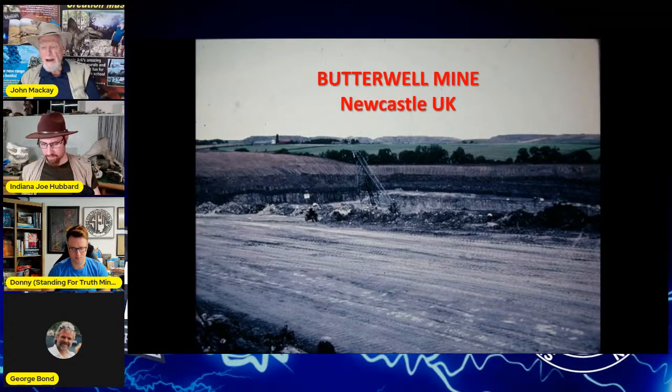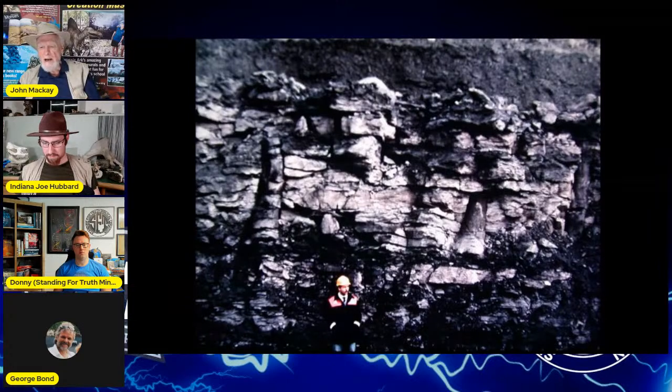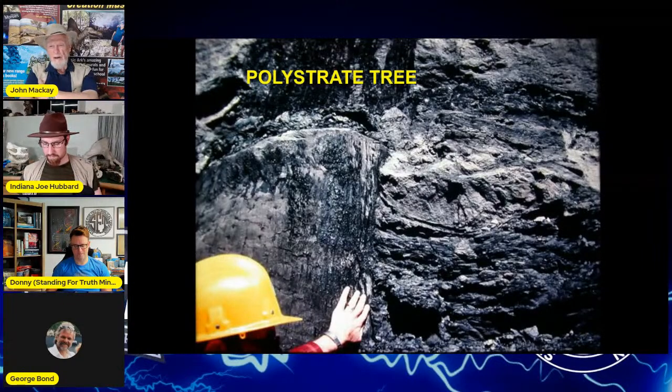So England, here we have, look, polystrate trees. Now, if you've got a good visual memory, you will have noticed that the trees so far, except for the ones at Newcastle, all look the same. The ones in England at Newcastle are not the same. This is one of those hollow trees. They're giant reeds. Today, many of these are still here, but they're tiny. But you get up to these, and the locals say, look, it goes through many layers.